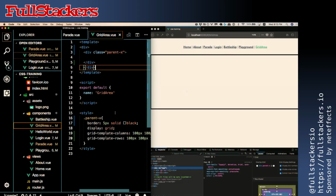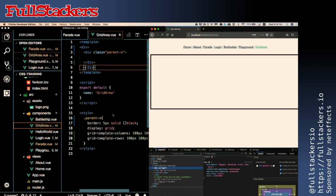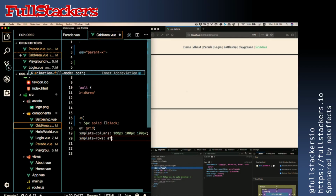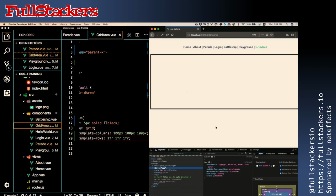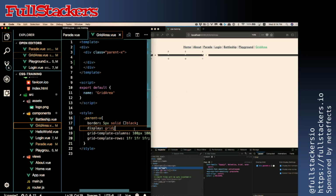All right, what should be happening is that there should be a box that's 300 pixels wide and 300 pixels tall, but for whatever reason, it isn't wanting to cooperate with me, so I'm going to kind of cheat, and I'm going to do something called 1FR, 1FR, 1FR, and now it doesn't want to. Okay, sorry.